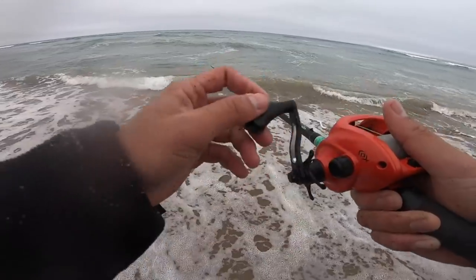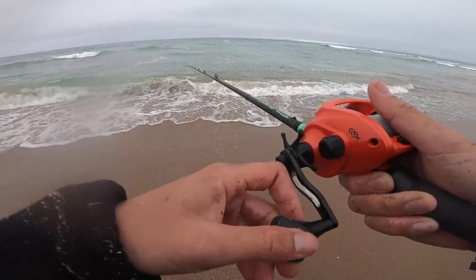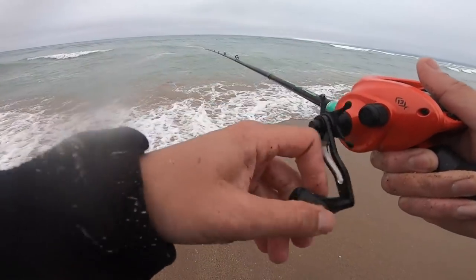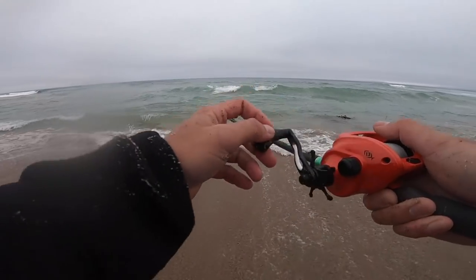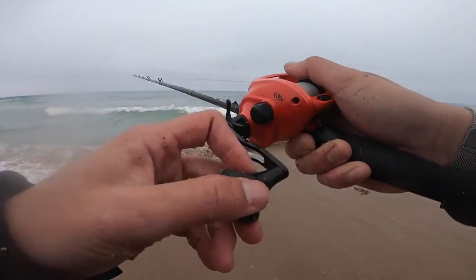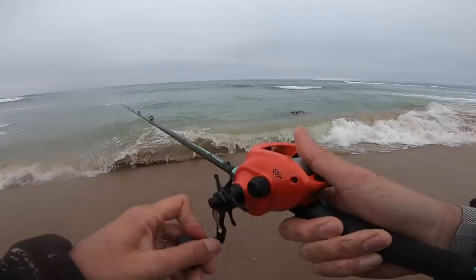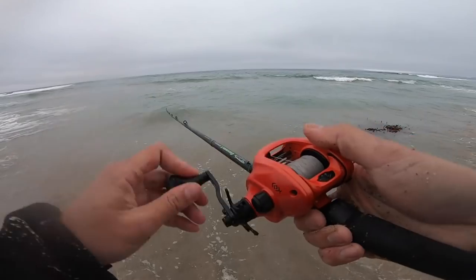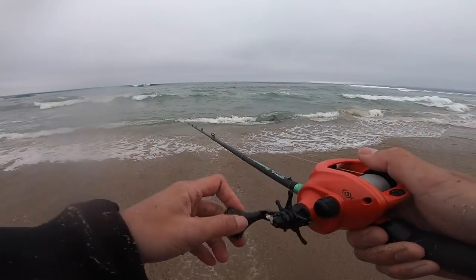Look at that. Oh, because I can work it really slow, because when the current's too crazy, it's hard to work your bait slow. I think that was key in catching that halibut too, being able to work the bait slow so it went right in front of his face. That was pretty awesome. And he wasn't very far out at all. Heck yeah, if you would have told me I was gonna catch my first halibut from shore today, I wouldn't have believed you. But I'm a believer now.